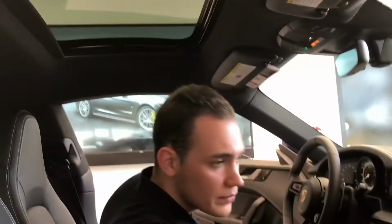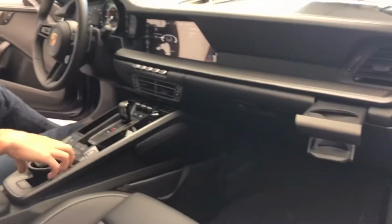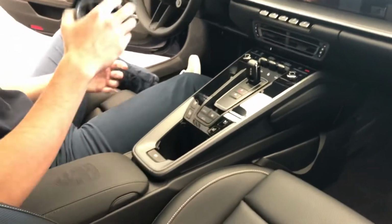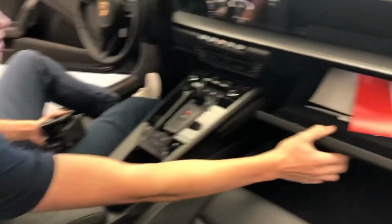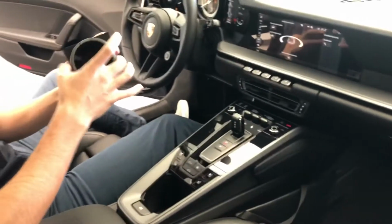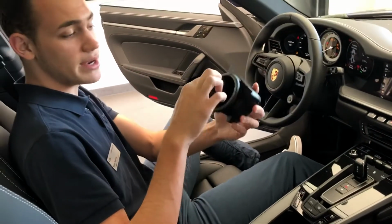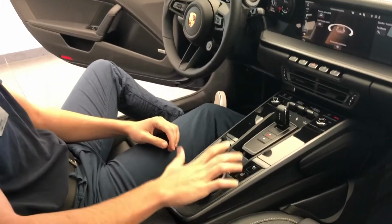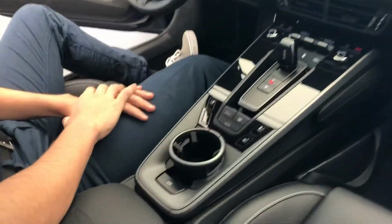Over here, another cup holder. You also have a cup holder down here. And with the 992, it gives you two options with this. Down in the glove box, you're going to see Porsche also gives you a little cubby. It's like this cup holder, same exact design, except it's just square and you can store things in it, and it pops in just like that. So you have both that they provide for you.